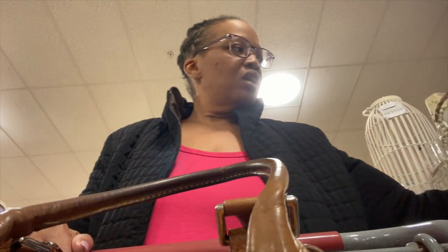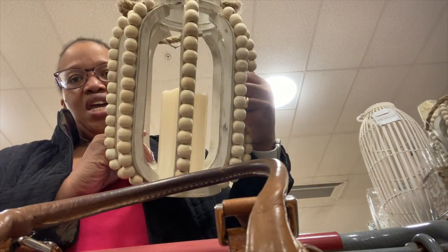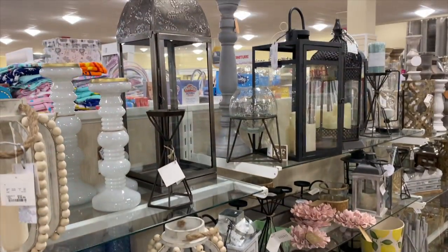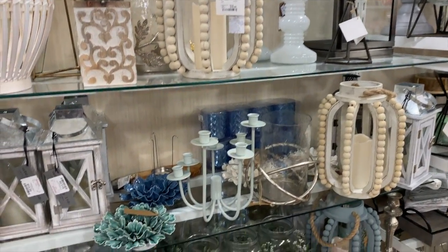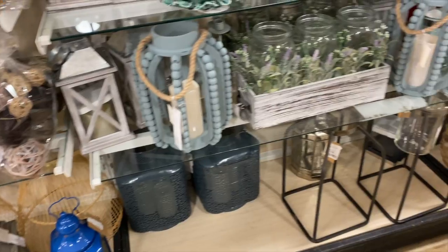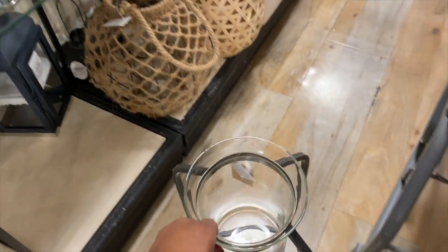This is a pretty lantern, $19.99. That's so pretty. This is me too. Farmhouse. Let me show you the lanterns. That's a pretty color. That's pretty.